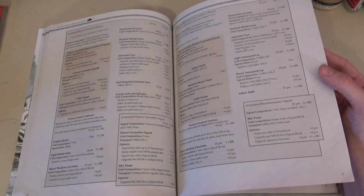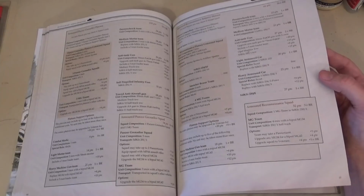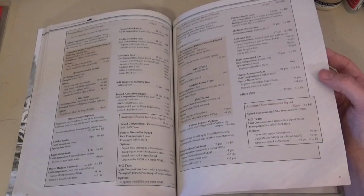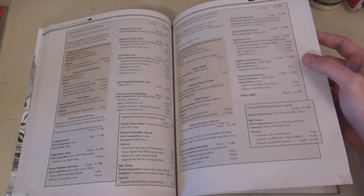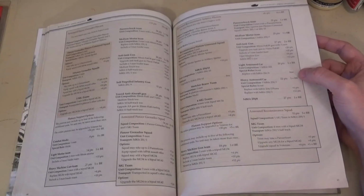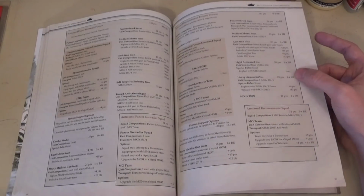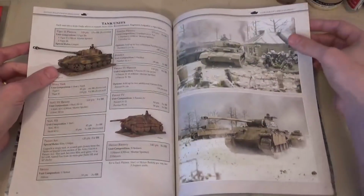fast-hitting force that's kind of built into your platoon, so you don't have to necessarily burn your support choices on reconnaissance. These light armor cars are already built into the list, so you can either add more of them or maybe play with some different Recce units if you want to build a Recce list. So this seems like a really cool infantry selection that you can use and maybe get some different options as opposed to the usual standard Panzer Grenadier and Grenadier stuff that you would use when you're normally playing German. So definitely a cool switch to what you're used to seeing over here.